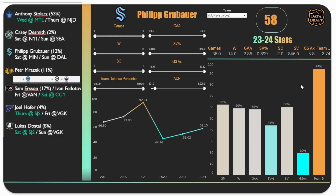Of the guys who are starters on good defensive teams, he is one guy that could, in theory, push Daccord back to a 1B or 1A and maybe steal some starts there. So that could be a longer-term idea. Of those two games, they're both kind of difficult. There's not really a preference there.